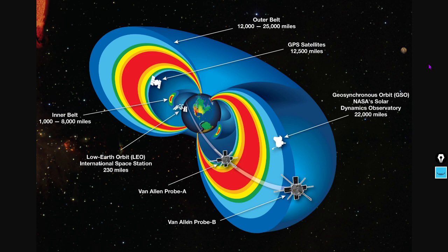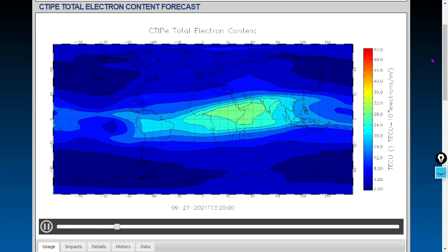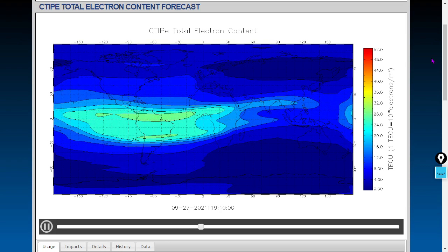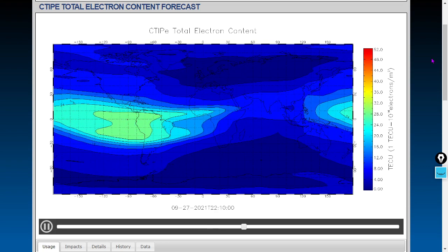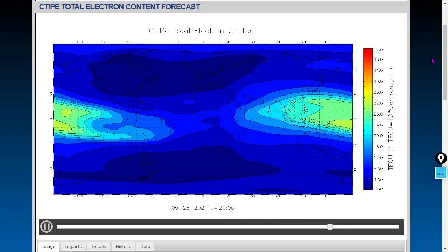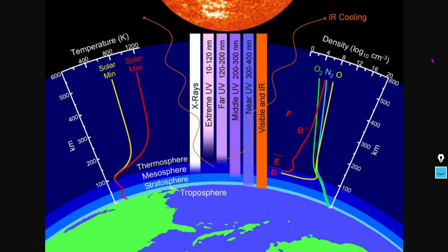We're going to show the total electron content next. First, here is the Earth's Van Allen belts and distances in miles to things like geosynchronous satellites. GPS satellites, which is what your GPS unit is talking to, are located at about 12,500 miles of altitude. And this is the total electron content between your handset and said satellite. Things looking fairly organized here. They might get a little chaotic, as this coronal hole wind stream is quite high speed.